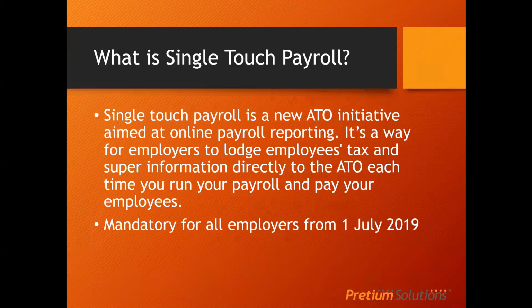Now, this is becoming mandatory for all employers from 1 July 2019 this year. You do have the option to adopt earlier, and you may have heard of other companies already using Single Touch Payroll. Larger employers, ones with a headcount of 20 or more employees, were required to implement Single Touch Payroll from the 1st of July 2018. So many companies have already been required to report using Single Touch Payroll, and you have had the option to adopt earlier.